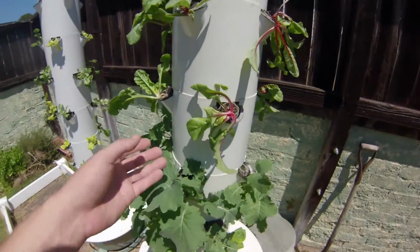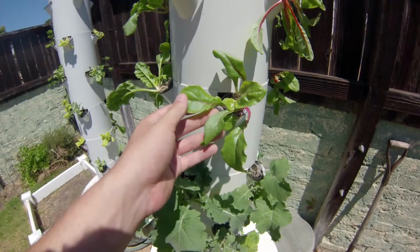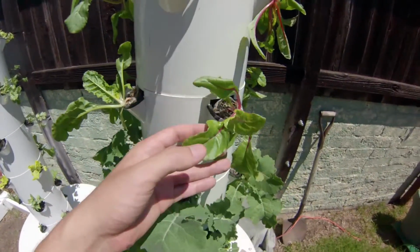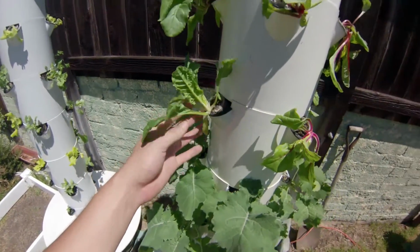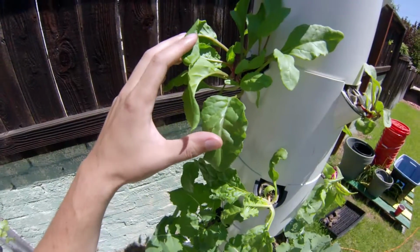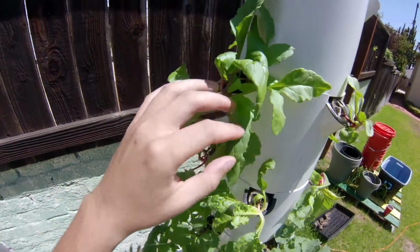The chard looks to be doing quite well. Like I said before, chard seems to be a little bit slow to grow, but these ones are really starting to take off now. So I got my rhubarb chard here, and I've got my standard chard right there. Up top, we've got the spinach action, which is doing really, really nice. There's a couple plants in this one, and it doesn't really seem to matter.